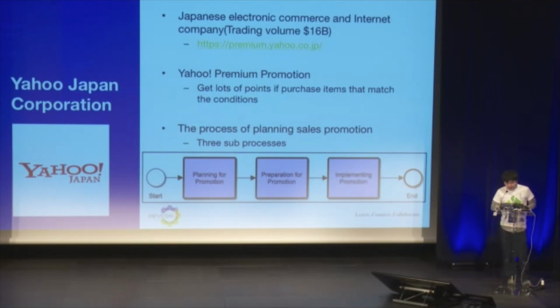The second case is a Japanese electronic commerce company called Yahoo Japan. Yahoo Japan has a point management system for customers, and sales promotions for adding points to customers who purchase items that match the conditions. Yahoo Japan manages this sales promotion process from planning to actual execution by using BPM. This sales promotion process has three sub-processes in series. The first sub-process is a simple approval process for promotion planning. The second is preparing the promotion. The last sub-process is execution of the promotion.